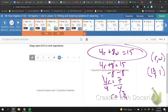So do you see how I could use my equation to test out? Now, how many different answers are going to satisfy this equation? Theoretically infinite, right? If we could measure out far enough, like into the point, whatever. But one way we could just get an answer is to put in a value and see what the other value would have to be to make my equation true. You could have also done 1 pound of raisins. It also would have worked.